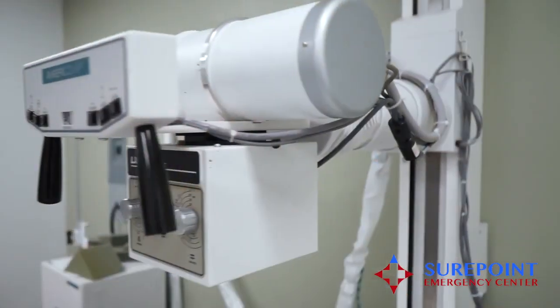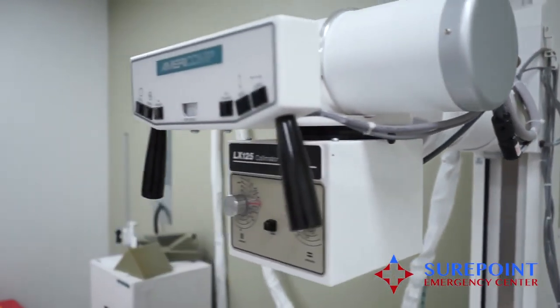We also offer ultrasound here, which we call in an ultrasound tech to do any exams that need to be done. And then we also offer radiology, just plain film x-rays.